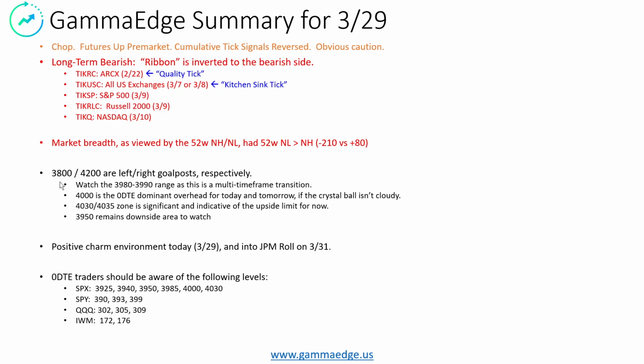The overall strikes here, 3,800 on the left goalpost, 4,200 on the right. Watch this 3980, 3990 range. This is a multi-time frame transition. You'll see that on the last slide here. Very clean. When we get this tight, we can break either way. So caution either way is advised.